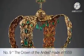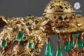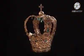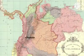9th on our list is the Crown of the Andes. This is the only crown in the list that is not made for mankind. It is far more divine. It was for the Virgin Mary, the Immaculate Conception of Popayan, Colombia.